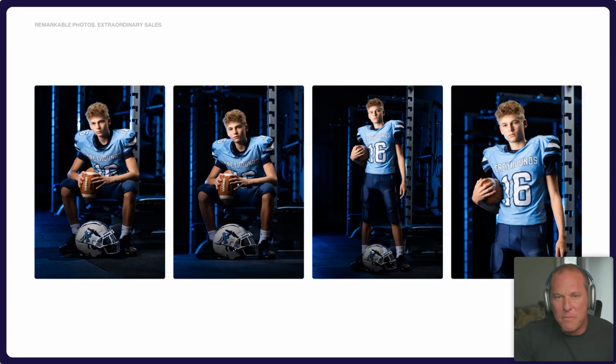I use MagMod for gels. They have a great system, and they're really easy to put in, not those little paper things. You just pop the gels inside the reflectors, and we had that blue in the background.